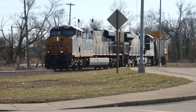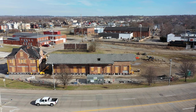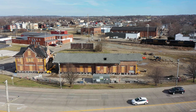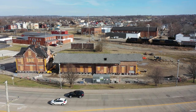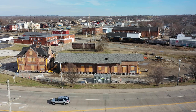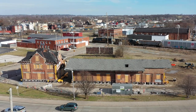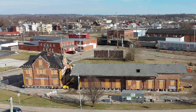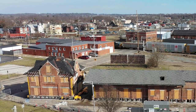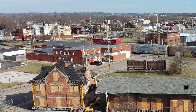As we pull back for a wide shot, you can see the buildings still have the steel support beams in place. It's amazing that they're able to move these a few hundred feet and save them from destruction. Hopefully, the city's able to do a great job restoring them. It's kind of a shame, though, because the Amtrak Cardinal goes past where they once stood, and it would have been so cool to turn them back into a working station. From what I'm hearing, the city plans to revitalize the depots and then also build an Amtrak station nearby.